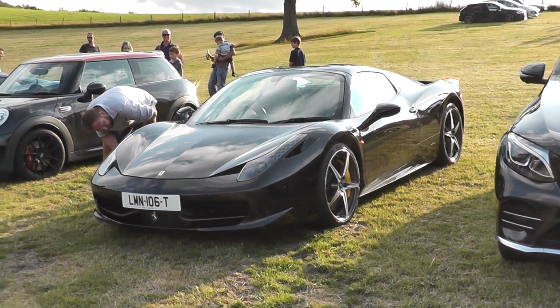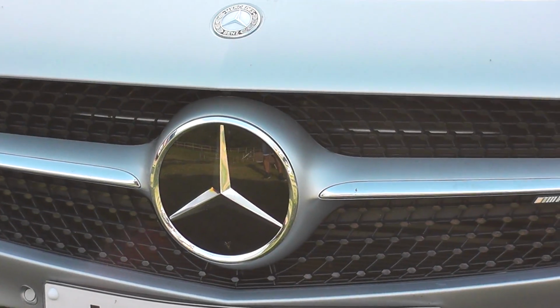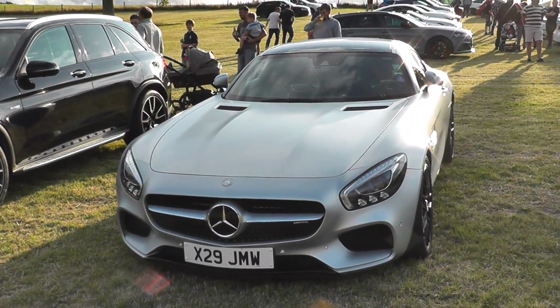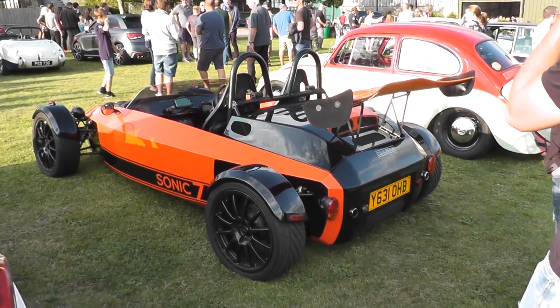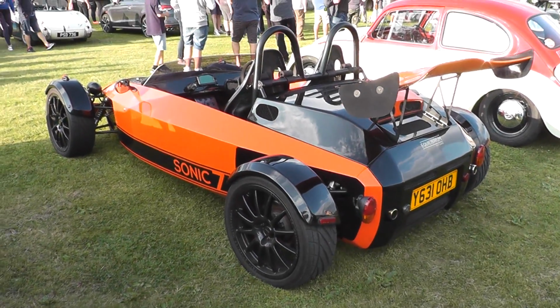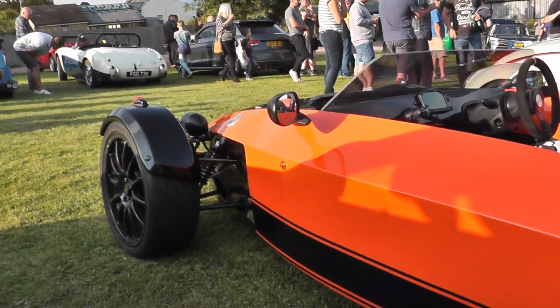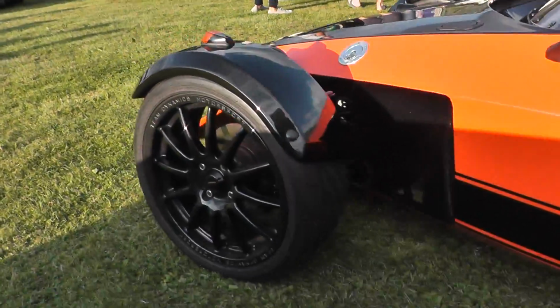Another Ferrari, and again I have no idea what sort of Ferrari it is. I think this is a Mercedes SLS. And another track day weapon. Lethal in the wrong hands, but a lot of fun in the right hands, I'd imagine. A Sonic 7. Not heard of it. Looks pretty cool though.